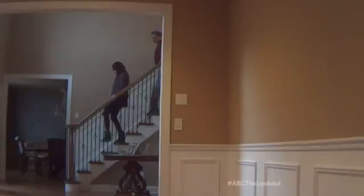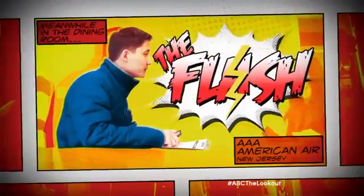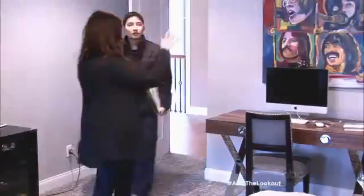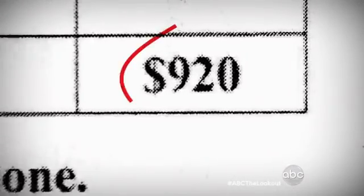Jen is a homeowner who we've asked to call in 7 different mold inspectors. We've seen some radically different approaches. Now it's time for the estimates. Oh, okay, have a seat. First, remember the flash? He carried out the inspection in just 5 minutes. Amazingly, his company says that quick inspection detected a mold problem.